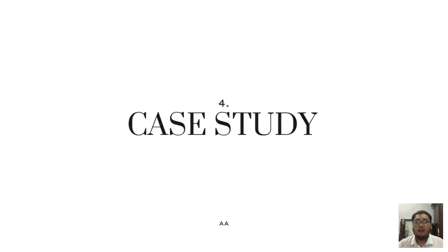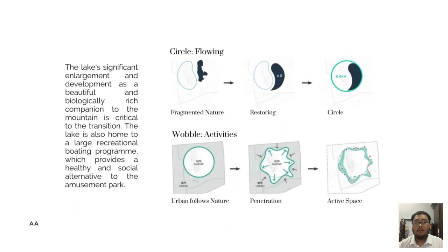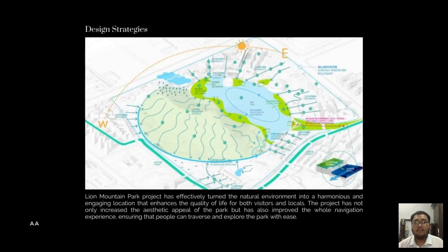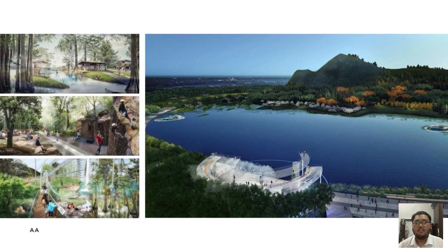In my research, I have found a remarkable case study that inspired my approach. It is Lion Mountain Park Zhuozhou in China, designed by TLS. The lake's significant enlargement and development as a beautiful and biologically rich companion to the mountain is critical to the transition. The Lion Mountain Park project has effectively turned the natural environment into a harmonious and engaging location that enhances the quality of life for visitors and locals.